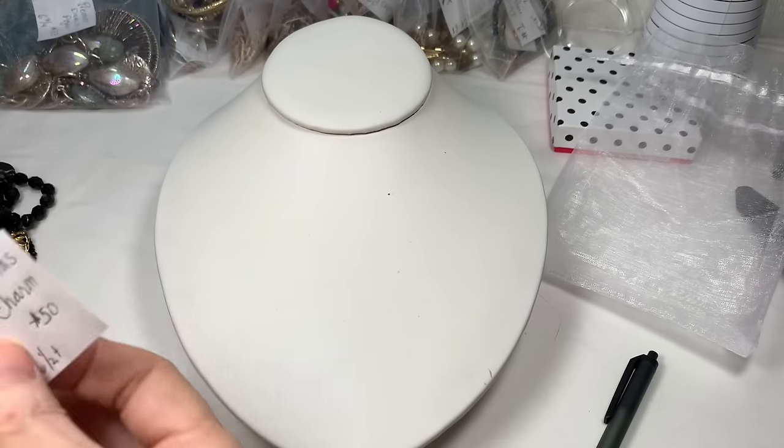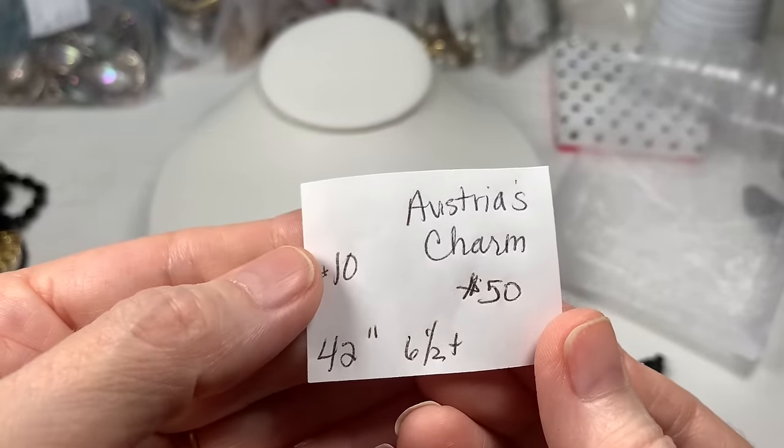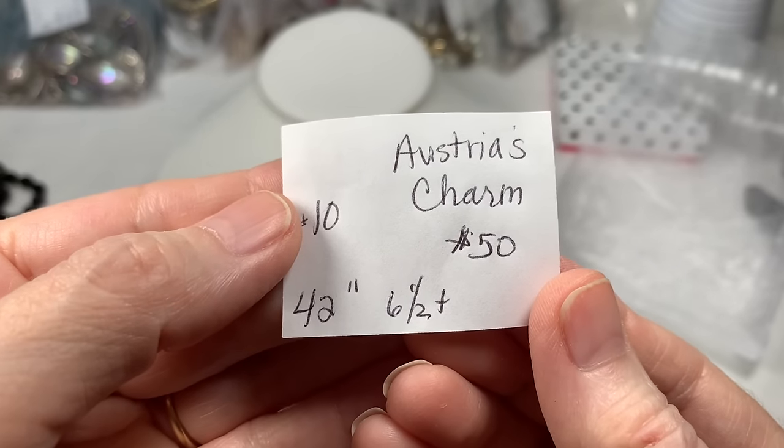Okay, the next bag is number 10, and it's called Austria's Charm, and I had it at 50.